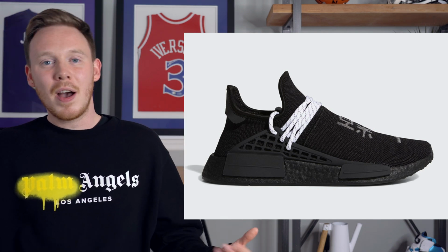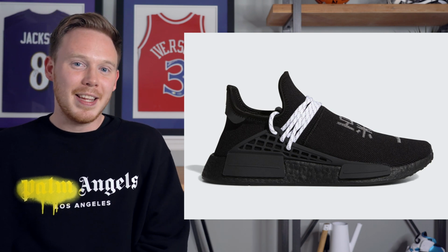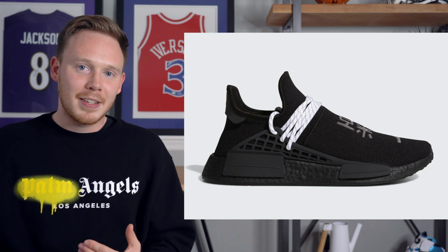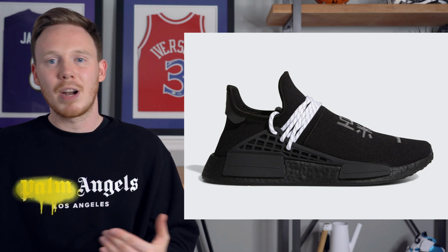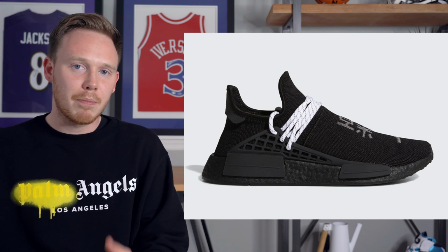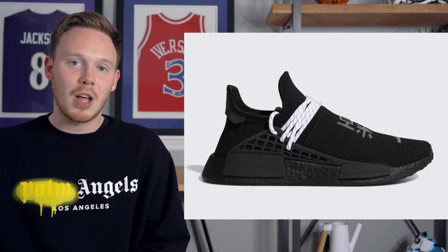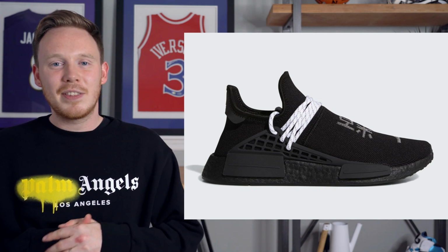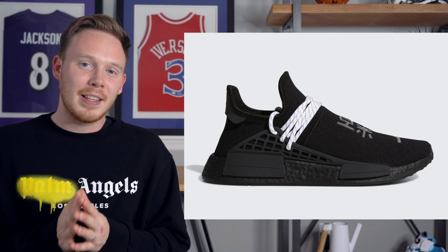As far as Pharrell's go, I think it's one of the cleaner Pharrell Human Race NMDs, especially because it comes in almost entirely black, and if you do like sort of accent colors, you will like the fact that this shoe comes with bright white laces. Just like every other Pharrell, this shoe features a full-length boost midsole and a prime knit upper, and it's surprisingly comfortable on feet if you've never worn a pair of Pharrell's before. And just like every other Pharrell Human Race NMD that's released recently, this shoe will most likely sell out.